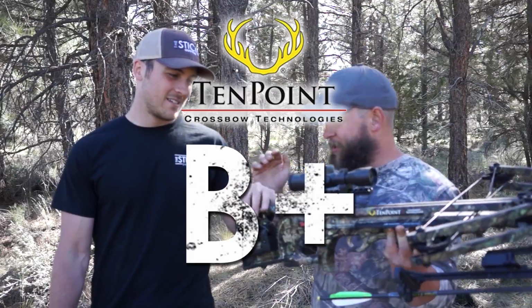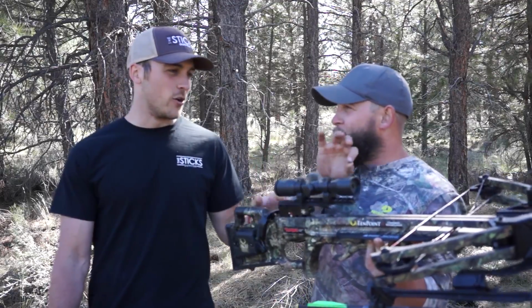You're not going to want that thing rattling in the woods with you. There's a lot of noise with that. We're looking for quietness, and we're looking at a bunch of cranks. So the Ravin has a crank, which also left it at a C+. We debated putting it at a B-, but with the crank I wouldn't give it a B-. But Craig's a little harder. I just don't like the crank system.